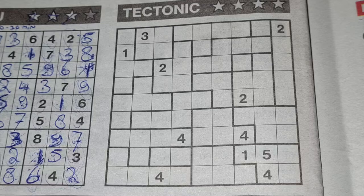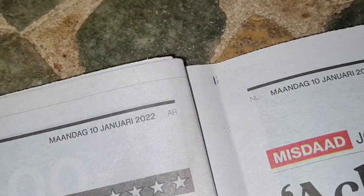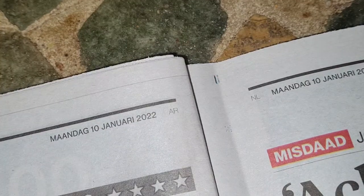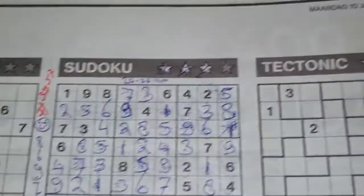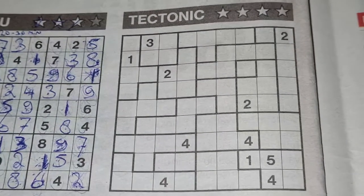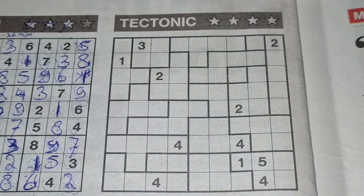Welcome back with the third and last puzzle in this edition of today's newspaper on Monday, January the 10th, 2022. Yes, already 10 days in 2022. And in this edition there are six extra puzzles. Two of them I have solved, the Sudoku with three stars and a binary. And I've told you I won't do them all, only half of them I will solve. So this one will be the last puzzle of today.